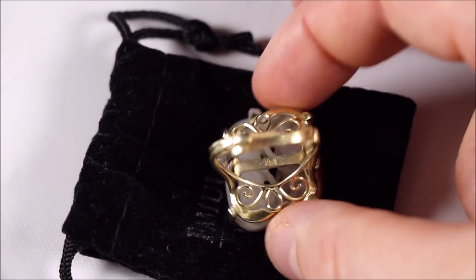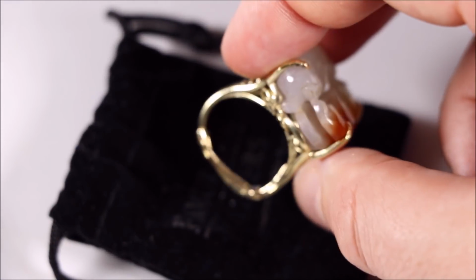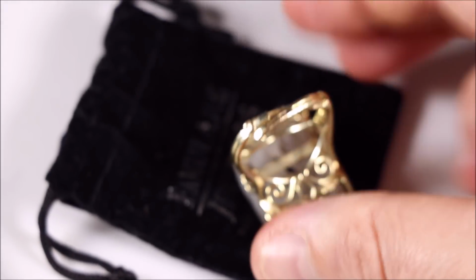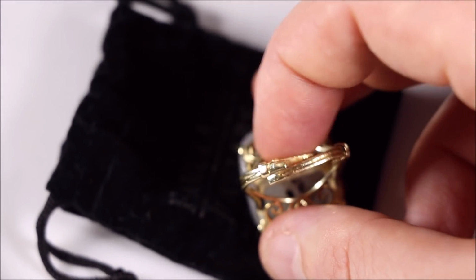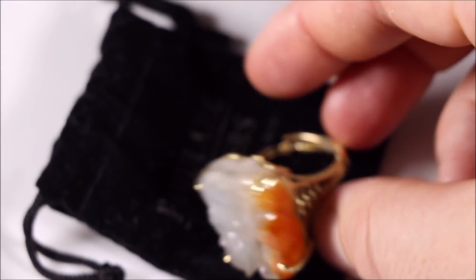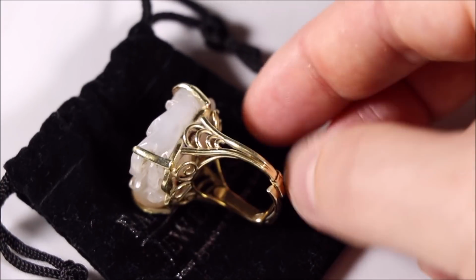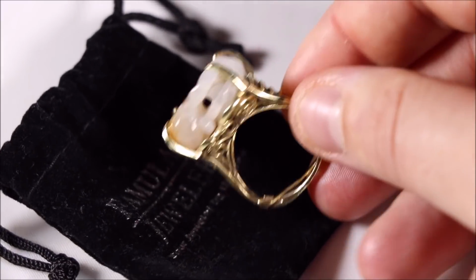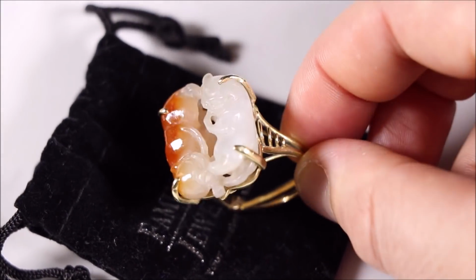So it is marked 14 karat on the inside across that bar right there. And then I could see that it had some damage. So you can see that the ring is broken here. And then they've added a piece of gold, which is also marked 14 karat, across to fix it, which is kind of a more traditional way of repairing a piece of jewelry. Instead of soldering it together, they just add this like little strap to it, which was interesting, kind of an old school type of repair.